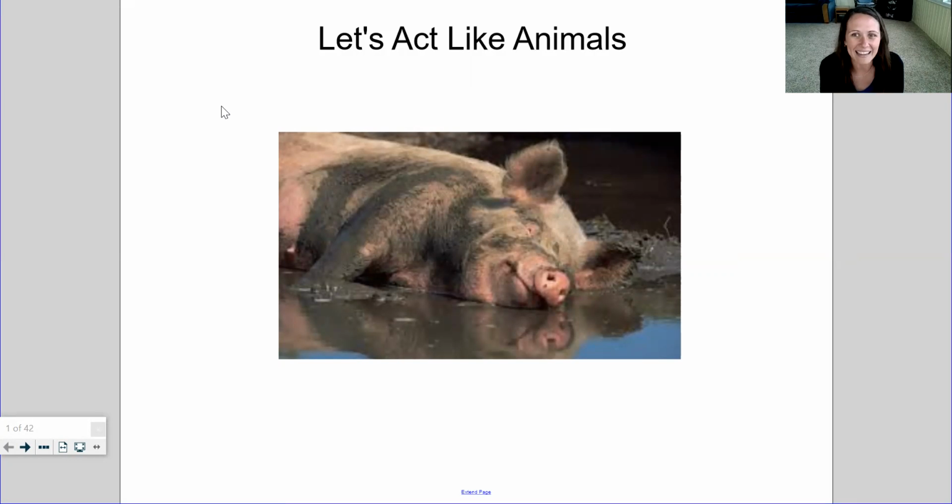All right, so what animal is this? A pig. All right. When you say pig, I want you to remember, we use our quiet lips. It's not a big, nice and loud. It's a pig. Nice and quiet in the beginning.